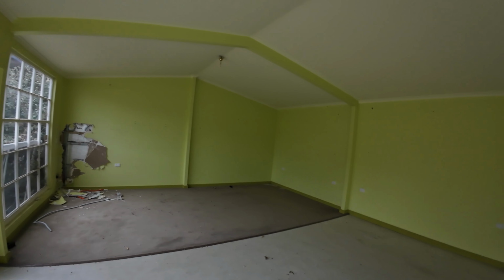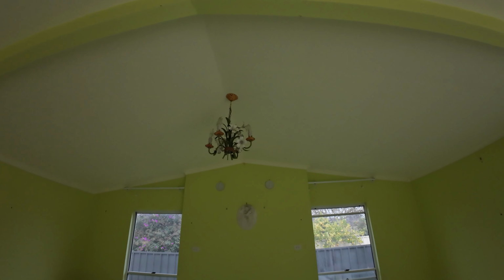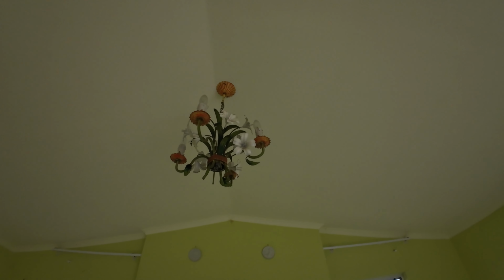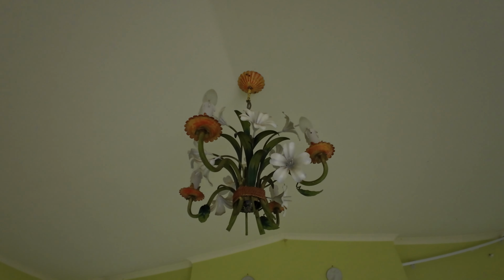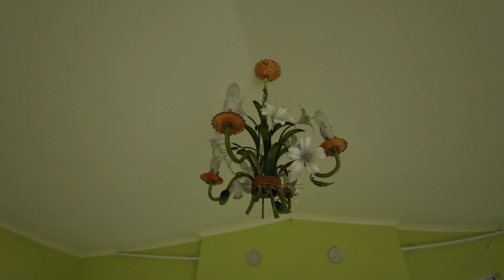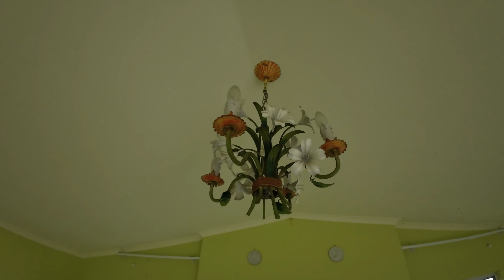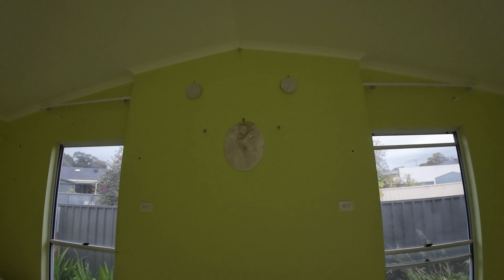This is really interesting. Wow. Oh, check it out. Lime green walls. Something you don't see every day. Oh, look at that. That is a very interesting light feature. Love the design on it. It looks like it's sort of come out of a jungle setting. That's really cool.